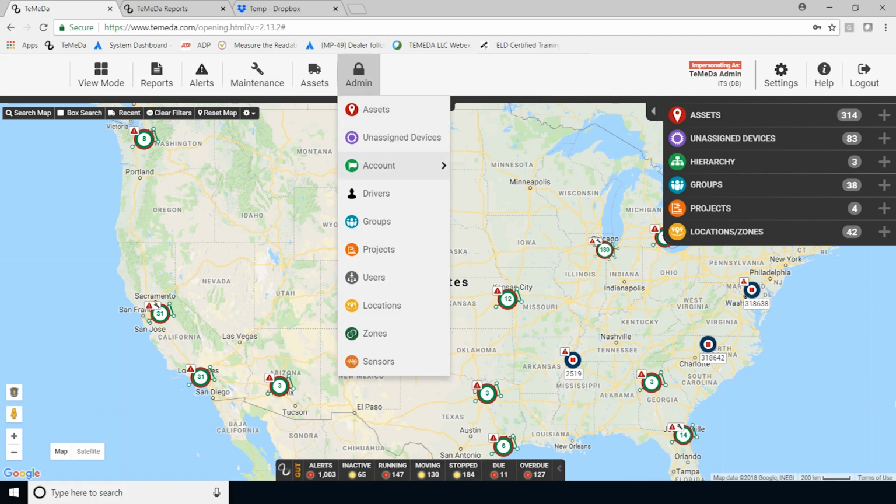Admin offers a single location for the system administrators to set up the way in which your company uses Temeda.